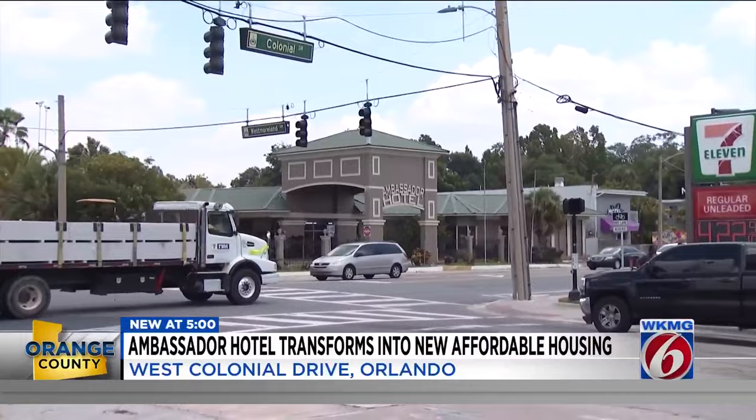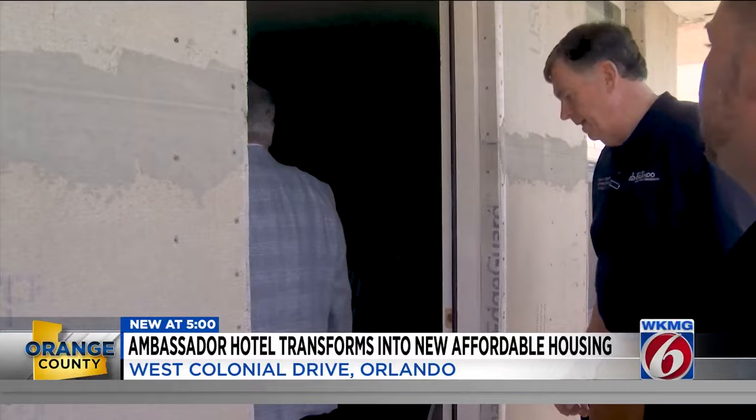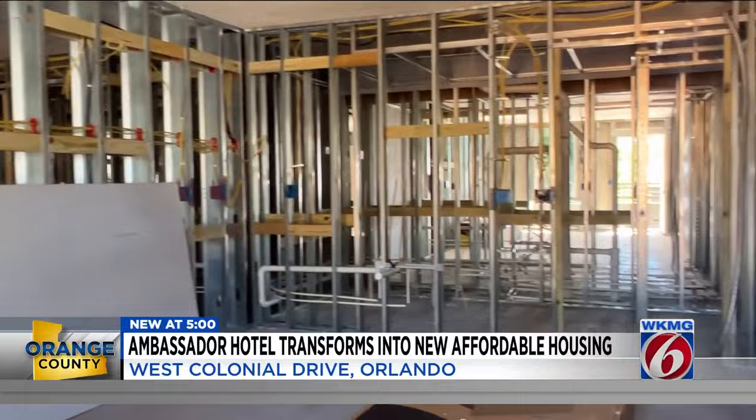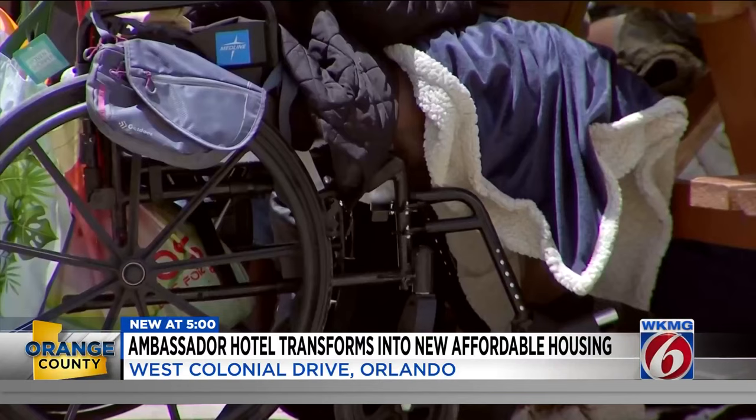The Ambassador has been a target for the city of Orlando for a long time, so we got the right partner at the right time. And then here we have two different phases of finished. Tuesday, Orlando Mayor Buddy Dyer and other city and housing leaders got a look inside these apartments that are now under construction. It's a $15 million project, all in partnership with the developer One Stop Housing that's pitching in, plus the city of Orlando that's using part of a federal grant to help address housing and homelessness across the city.